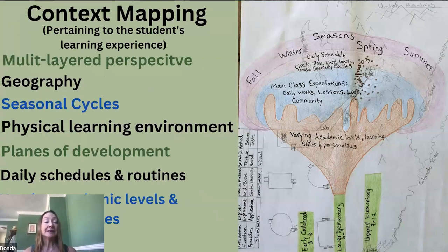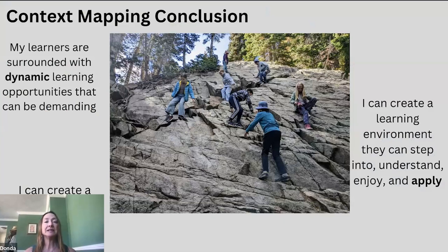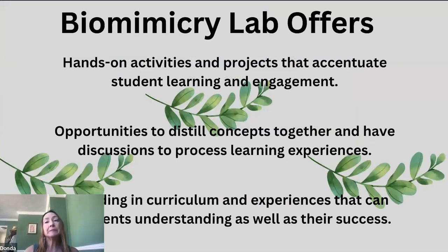The context mapping was also very expansive as it pertained to students' learning experience and gave a multi-layered perspective throughout seasonal cycles, the planes of development, all the way down to the biomimicry lab and the curriculum itself. The mapping taught me that my learners are surrounded with dynamic learning opportunities that can be demanding, so I can create a curriculum that is accessible to them, as well as an environment that they can step into, understand, enjoy, and apply. Therefore, the Biomimicry Lab can offer hands-on activities and projects that accentuate student learning and engagement, as well as opportunities to distill concepts, and I can provide scaffolding in curriculum and experiences.